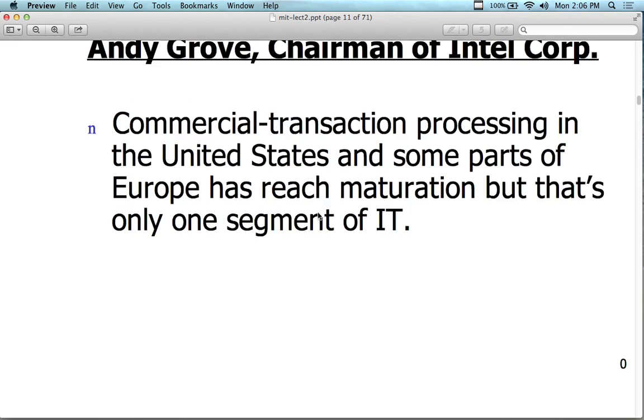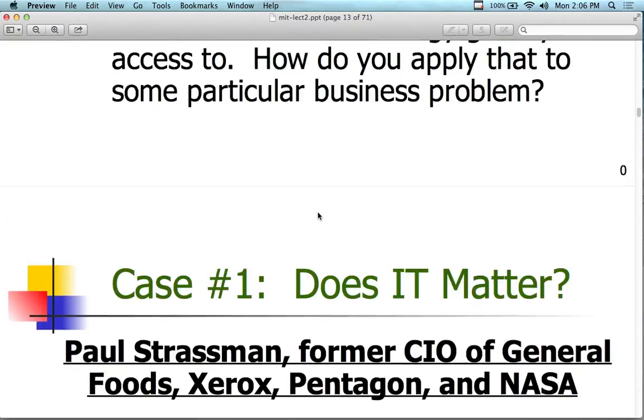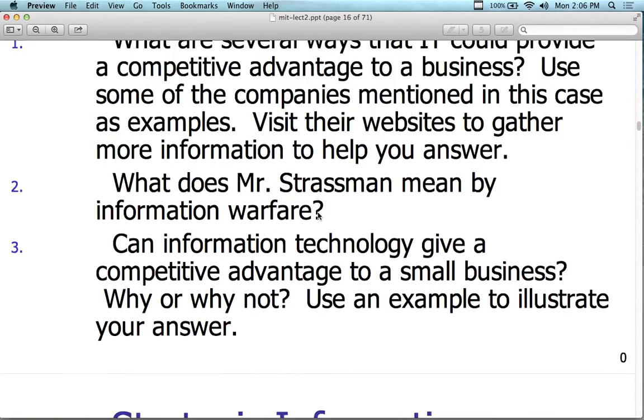Some of it is generic stuff that you're probably going to end up with in other classes as well, because there is definitely a bit of overlap between this class and a lot of other ones.